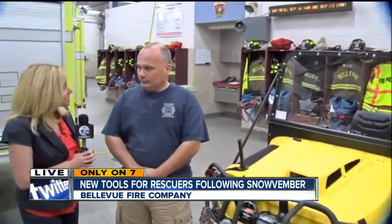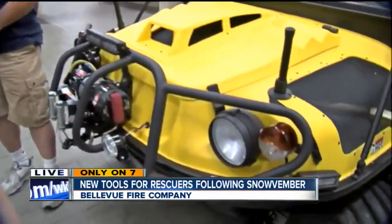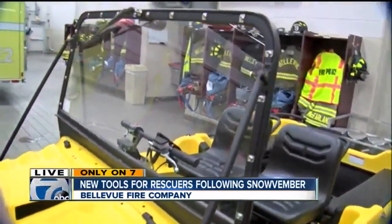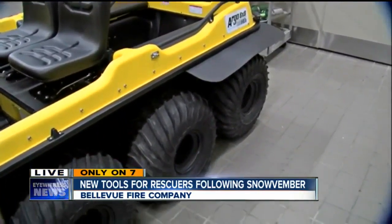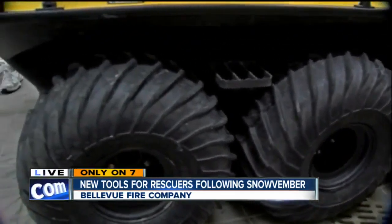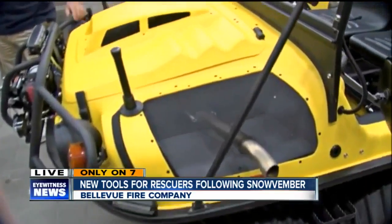Thank you so much for joining us, Chief. Can you tell us what exactly does this ATV do? How would it be useful if that were to happen again? It's an 8-wheel all-wheel drive vehicle. It's like a skid steer operation, so when you steer, you make a right turn, the left wheel's locked, so it's easier to turn. It also has tracks that cover the wheels. It goes over pretty much through anything.